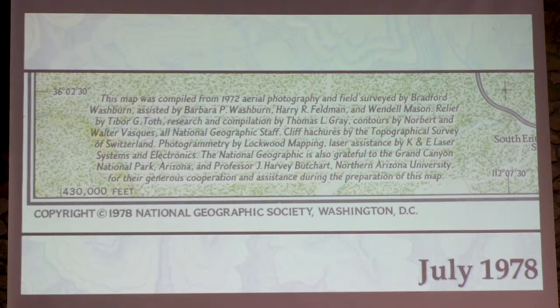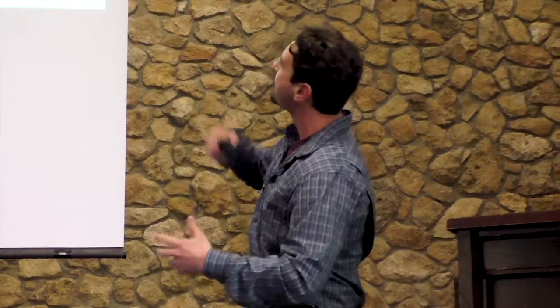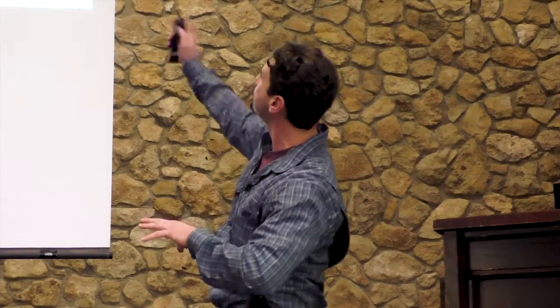Moving on, I'm really emphasizing scale here because that's really one of the cruxes of this whole quest for a better topographic base map. But we must read the details too. Again, I just want to emphasize this. It wasn't just Bradford Washburn and his wife. It was also a network of contracted aerial photography companies. They also had contracted with the Topographical Survey of Switzerland to really do some of the most fantastic hachure work and three-dimensional representation of relief, of topography. So my point with this slide is that a lot of people were involved, and it was a multi-year, half-decade undertaking.